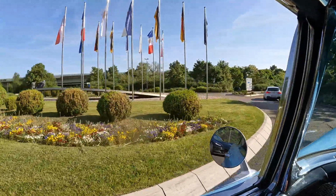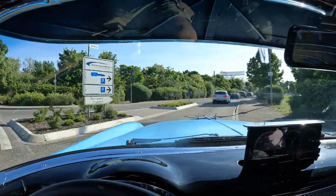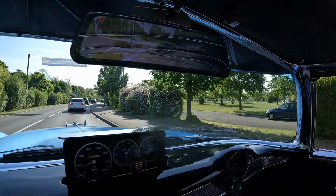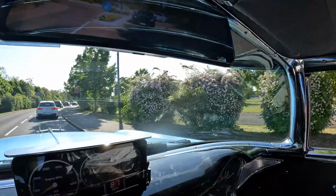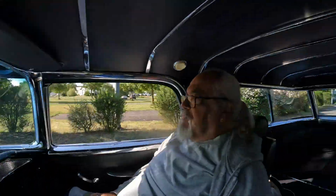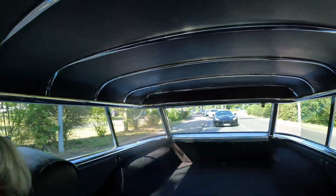We've made it into the Hockenheim ring, and of course there's a mini traffic jam here, but that's to be expected. The parking lot is already filled up, but we don't have to park over here with the normal peasants. We actually get to drive the Chevy and the Z06 inside the Hockenheim ring because we got special tickets.